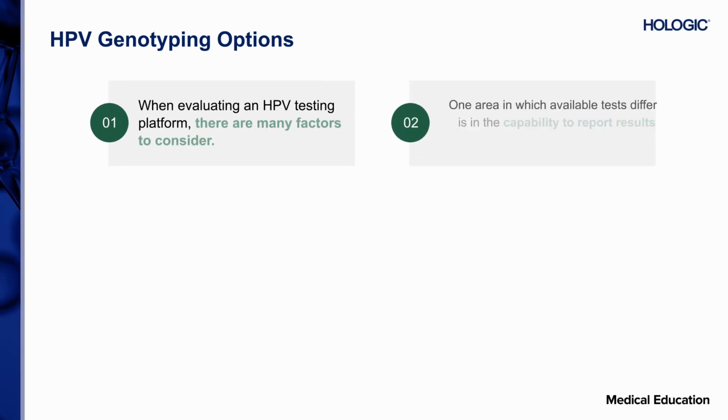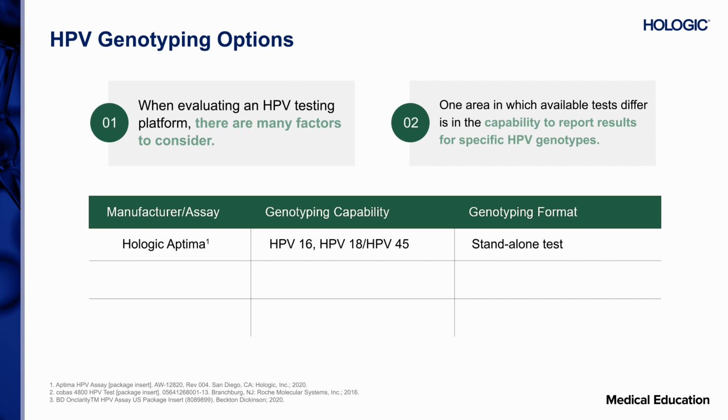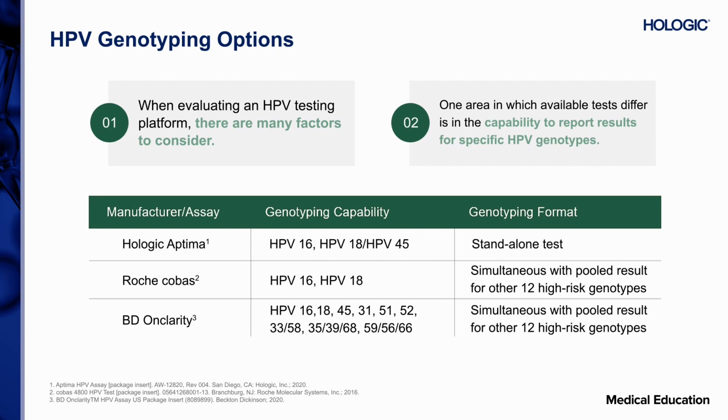An important distinction with HPV testing is the need for high-risk screening and genotype triaging. 70% of cervical cancers are caused by types 16 and 18, and therefore have certain distinctions in guidelines for follow-up. There are 3 main HPV genotyping assays in the United States: Hologic's Aptima HPV genotyping, the Roche Cobas, and BD Onclarity. Aptima genotyping is a standalone assay that tests for 16 and 18/45. The Cobas is one assay that distinguishes 16, 18, and the other 12 high-risk HPVs. Onclarity comes in different iterations with the ability to differentiate 16, 18, 45, 31, 51, 52, and have various pooled high-risk groups.